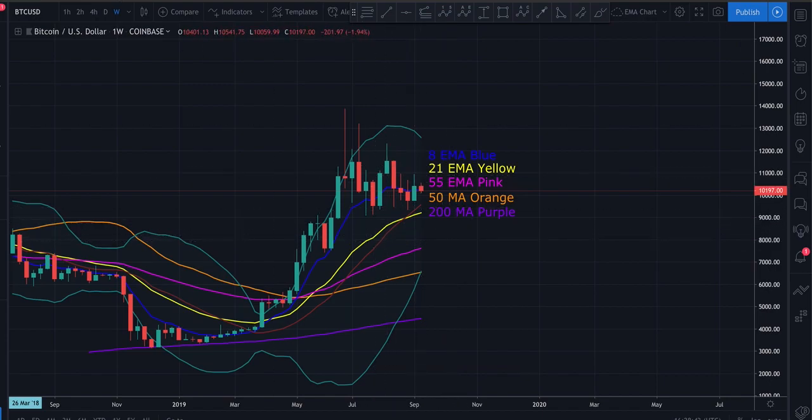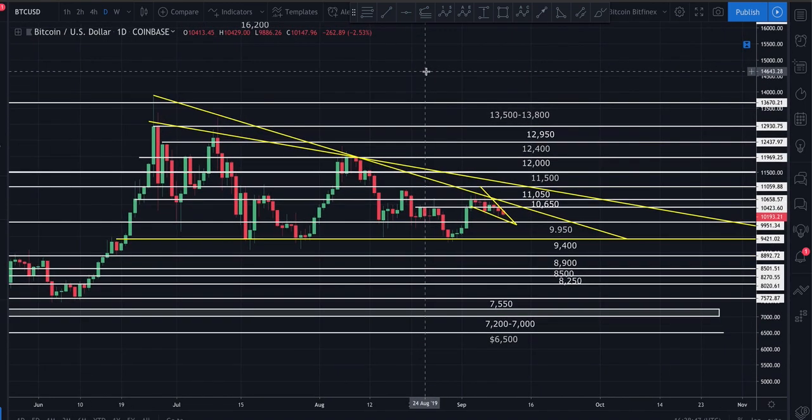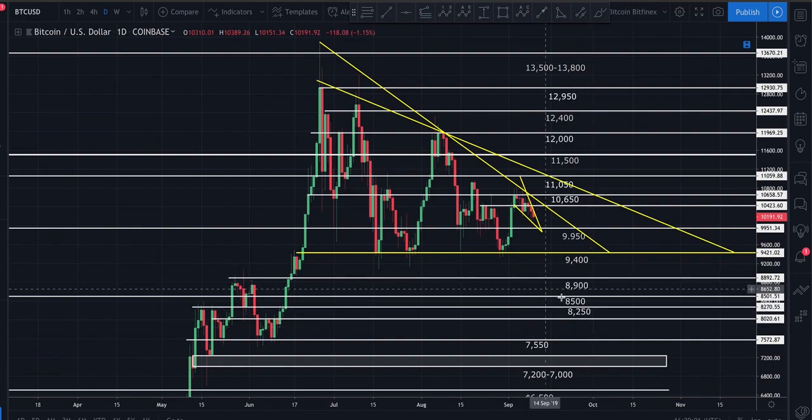But I do think, as we discussed last time, if we do break to the downside here, and if it is a bear trap, if it's a measured move, we're going to come down to about $7,000, maybe the upper 6,000s, maybe the lower 7,000s, but somewhere around $7,000 would be the measured move off of this thing. That being said, as we discussed before, guys, $8,500 to $8,900 would be the area I'd be looking for that potential bear trap reversal, where it surprises everybody.